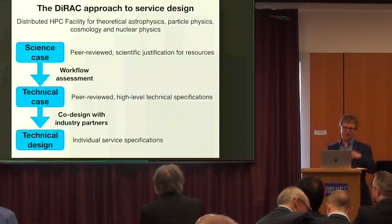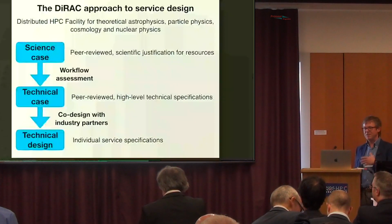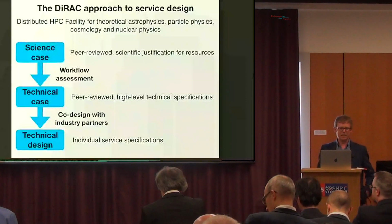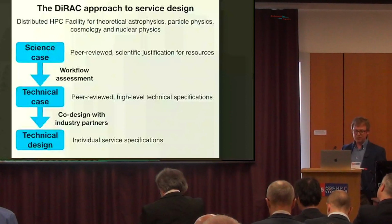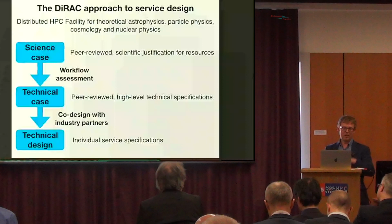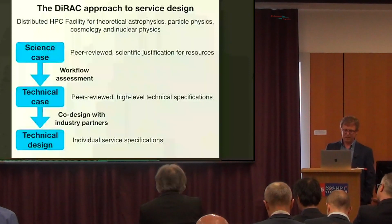We then translate that into a technical case, which we also get peer reviewed, which is essentially saying to deliver this science, these are the kind of services that you would need. It's not at the level of the detailed specifications. That's also peer reviewed, and then we go through a long period of co-design with our industry partners to deliver the final systems. And that's what leads to the final service specifications of the systems that we build.